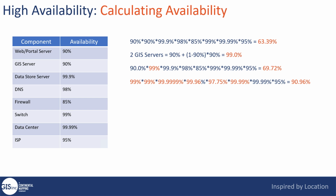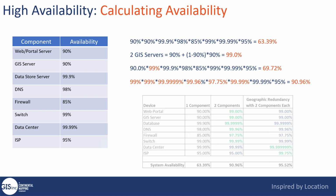Again, my point is that you've got to look at everything holistically and not just assume that your ISP, your data center, your switches, and your firewalls are all just going to work magically and that enterprise is going to be maintained, or blame ArcGIS Enterprise for going down if some of these other things crash, right?